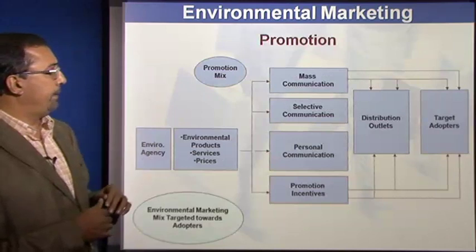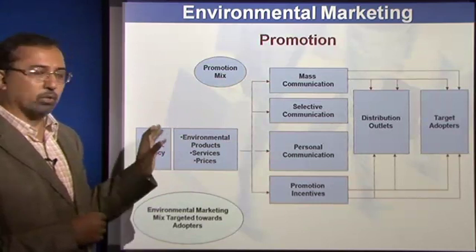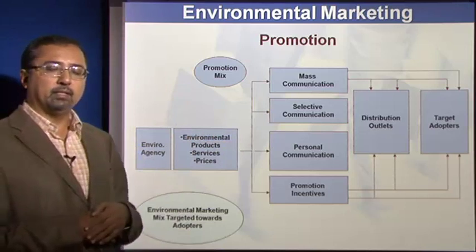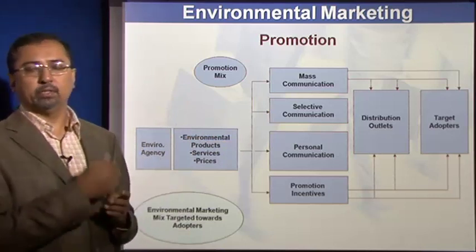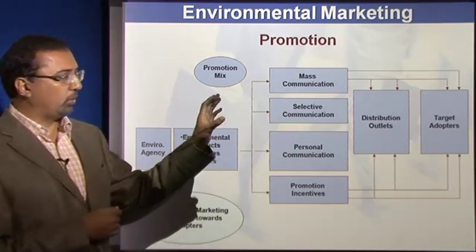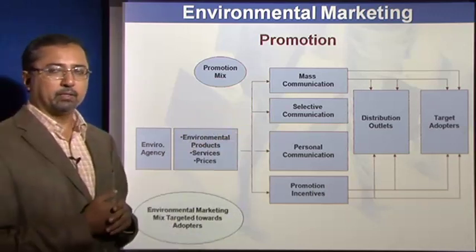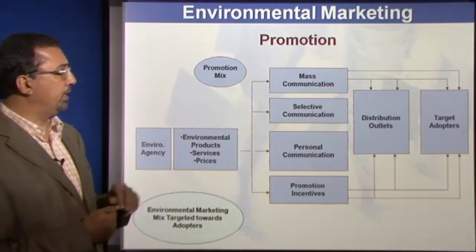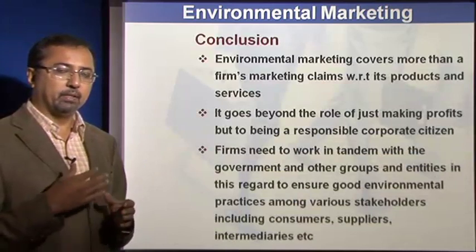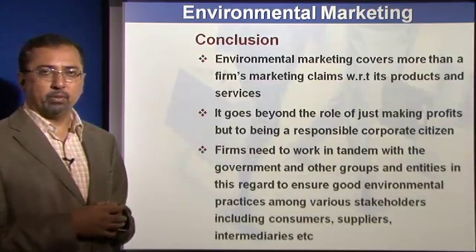A key thing here is how do you communicate and reach the audience. It's not at all very different from regular products and services. Typical issues and challenges that are there are here also, whether you have mass communication, selective communication, personal communication, and so on and so forth. How do you reach them through different kinds of distribution outlets, and how do you actually then monitor what the impact is on the target adopters. So if you look at it, this is becoming increasingly woven into a company's regular marketing programs.